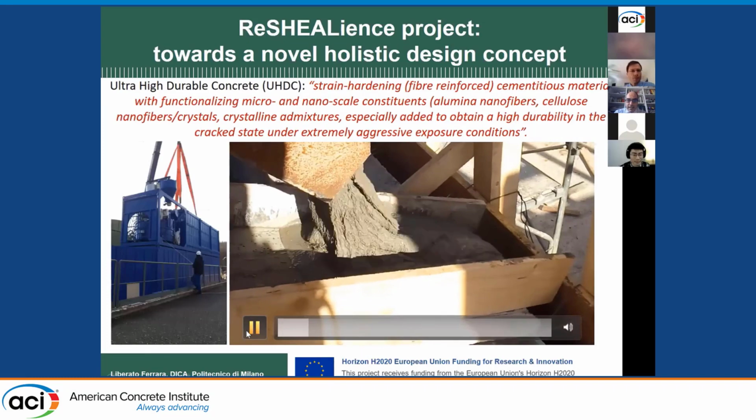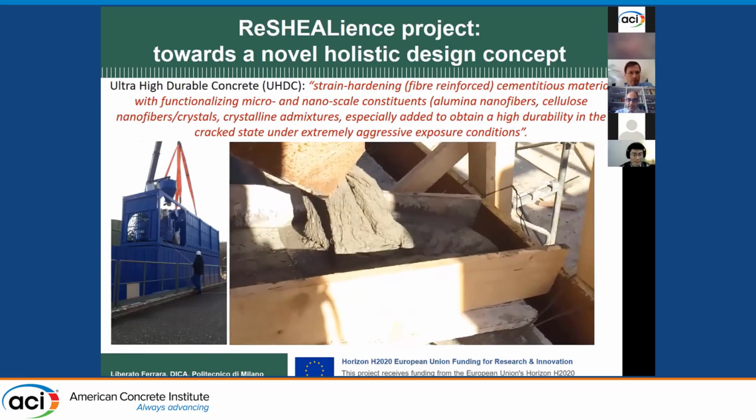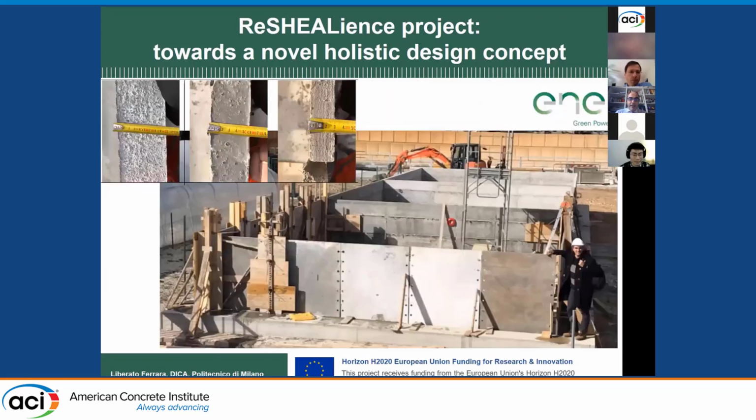This is the casting. I hope that the movie is showing. This is the casting that we made on the site. And this is a picture of the pilot structure that we were quite lucky to build by February 2020. You can see we have 3 compartments. The farthest one from here is ordinary reinforced concrete, and as you can see in the inlet on the top left, it's 10 centimeters thick. The middle one is cast-in-place UHPC, and so we were able to scale down to 6 centimeters thickness. So we have a saving of material of 40% actually.